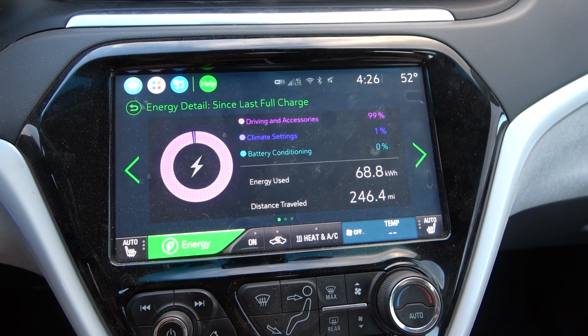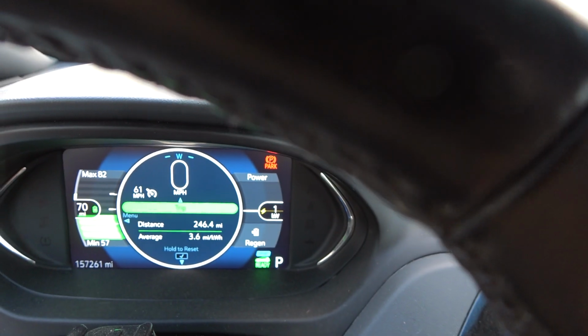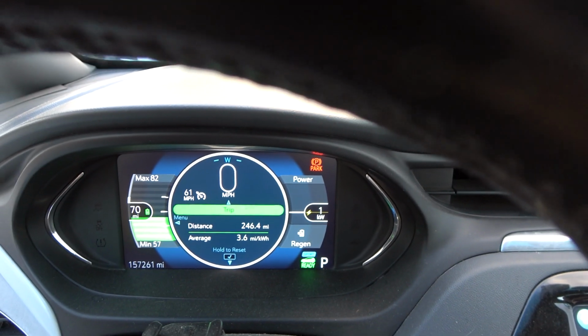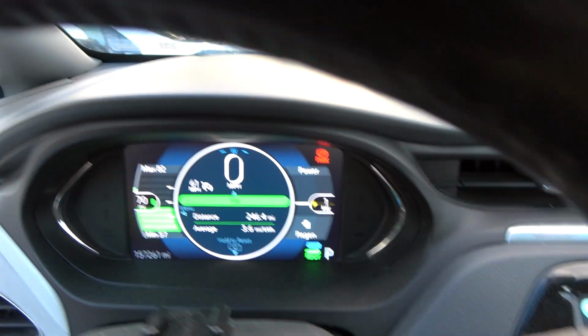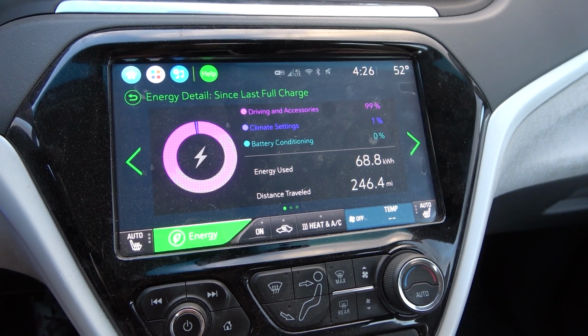We made it home just fine, 246.4 miles. Again, this is with the Continental Pure Contact, so that's probably overestimated by a little bit. So say maybe like 243 accurate miles, but the overall efficiency was only about 3.6 miles per kilowatt hour. We didn't really spend all that much time charging overall, maybe 30 minutes total.